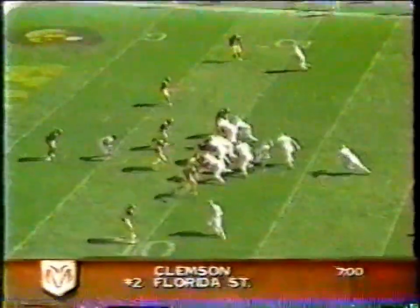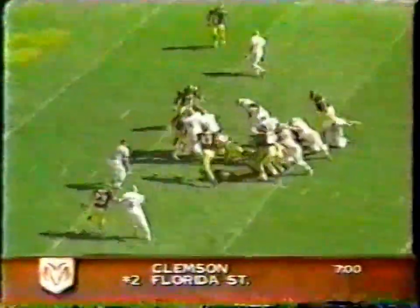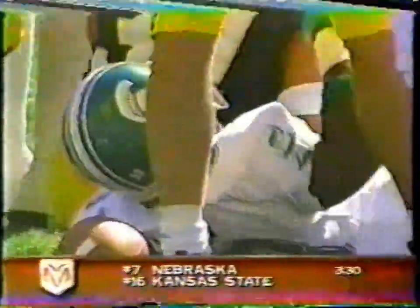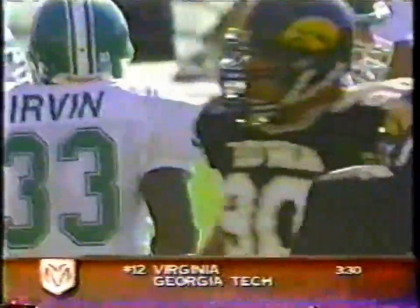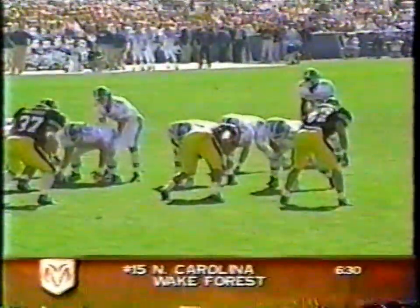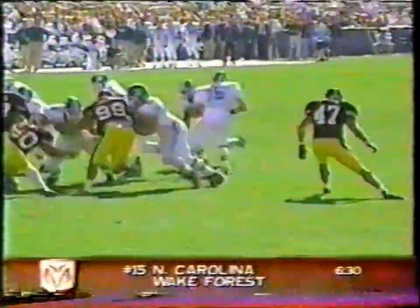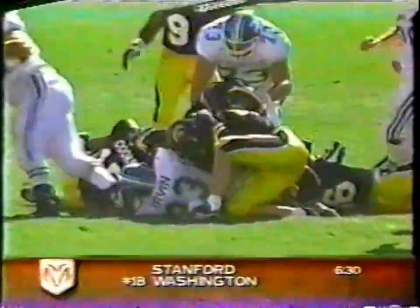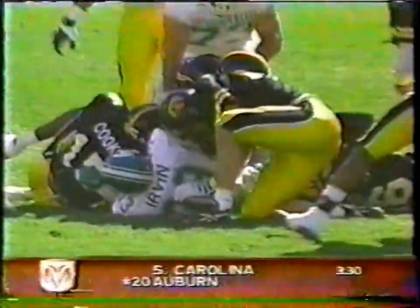Second down. Right up the gut, Irvin to the 5. I tell you, Scott Shaw has probably been the best player in the ball game so far, especially for Michigan State. I mean, that big man at the left guard spot has been doing a great job on this counter. Watch him pull again. He's got good feet, quickly gets out in front, and he just clears the way for Irvin to get in behind him and pick up the first down. It's first and goal on the 5, Charlie.